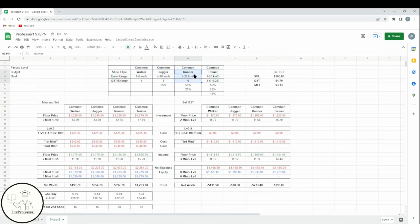So really quickly, the runner is at the cheapest floor price because a lot of people find that maintaining the minimum of 8 kilometers per hour is difficult. The trainer is the most expensive because it has the widest range of speed, so you can go as slow or as fast as you want, and it has the highest earnings at 6.25. The walker and jogger are about in between.